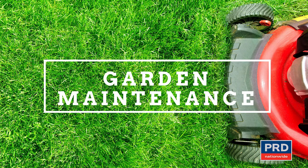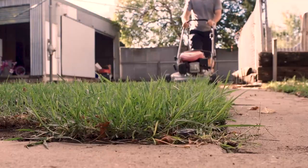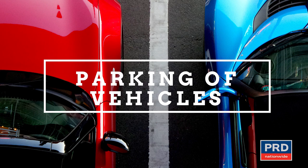Garden maintenance. Unless otherwise specified, it is the leaseholder's responsibility to water, cut lawn, weed, prune trees and shrubs, and maintain and weed any garden beds. If you would rather hire a professional, please feel free to call our office for the details of our recommended gardeners. At the end of the tenancy, if parts of the garden have died, it may need to be replaced at the tenant's cost.